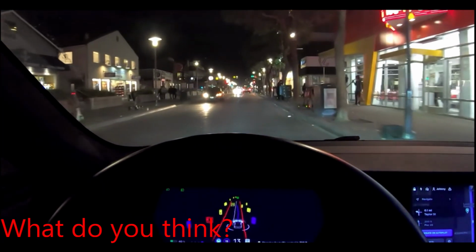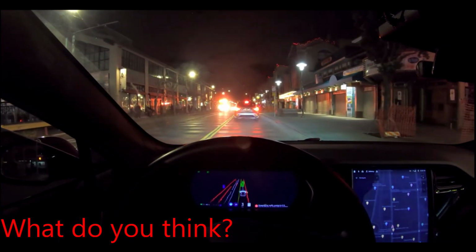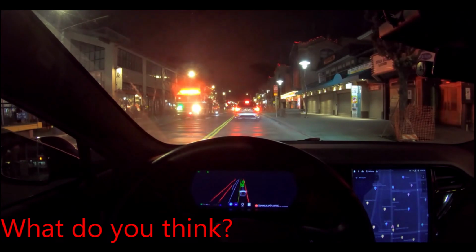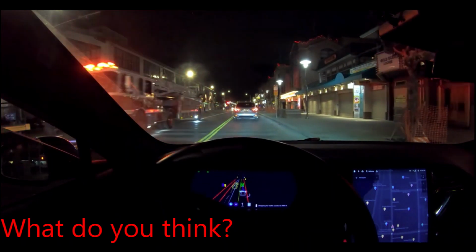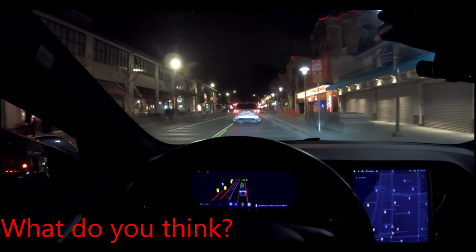Also, a little bit later in this clip, I'm really not sure if this was a fluke, but you can see Autopilot actually stop dead in the tracks when this emergency vehicle comes by, and it actually says it stopped waiting at a traffic control. So this might be the first indication something like this was built in, but also might be a fluke.